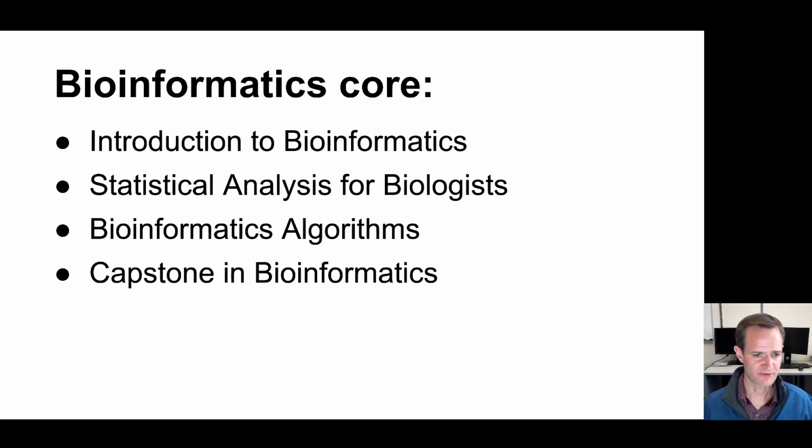One thing that's maybe different about our program from some others is that we have what I feel is a really strong core of courses that are not just having them take courses in computer science and take them in biology, but have courses that combine those two together. And our students have really asked for that, hoped that we would add that into our curriculum.